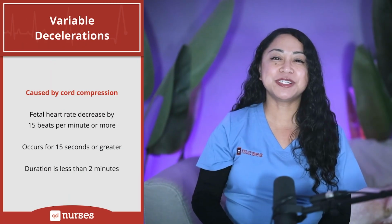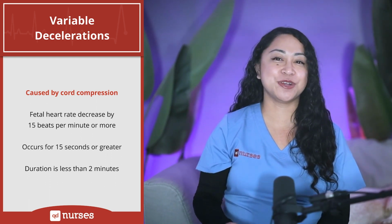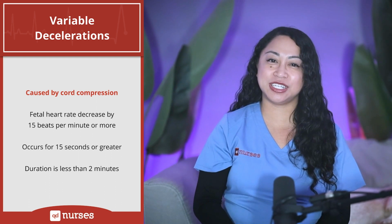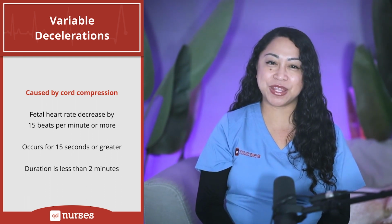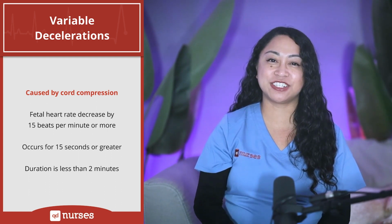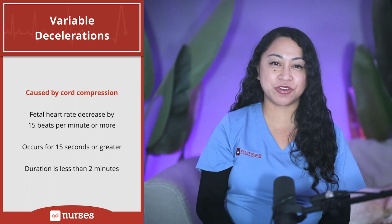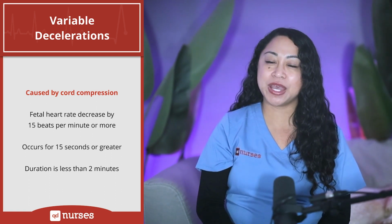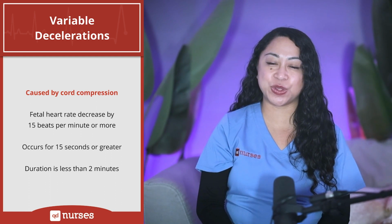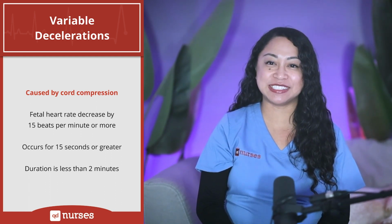So now we're going to go on to the next flashcard, which is variable deceleration. Variable deceleration means that there is a possible obstruction to the fetal blood flow, which is usually caused by cord compression. Variable decelerations are noted when the fetal heart rate decreases by 15 beats per minute or more, occurs for 15 seconds or greater, and the duration is less than 2 minutes. Usually, the nurse would adjust the mother's position.